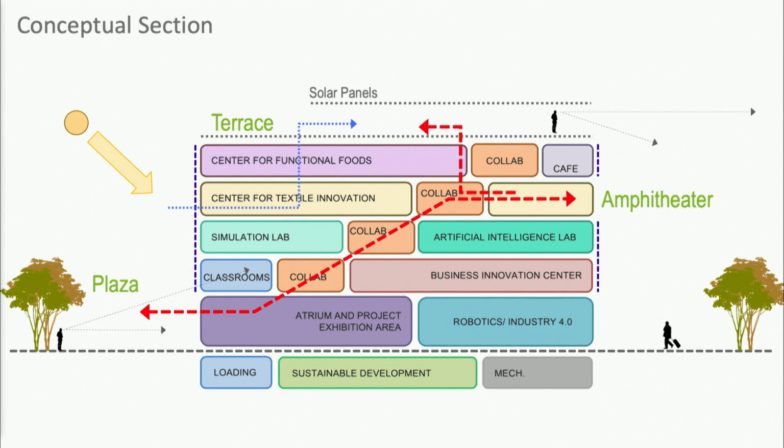A quick concept section of the building, how we have all the different labs, or classrooms that will be turned into labs, with the idea of having the pedestrian circulation tying all these collaboration spaces, with the idea of integrating the visitors so that they could see what's happening inside the building. Visibility from the outside in and inside out was very important.